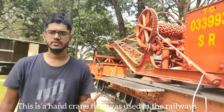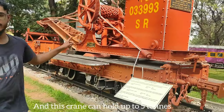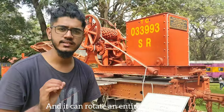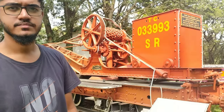This is a hand crane that was used in the railways. Back in 1885 this was used, and this crane can hold up to 5 tons, and it can rotate an entire 360 degrees. That is the same mechanism which is used in the cranes today at the railways.